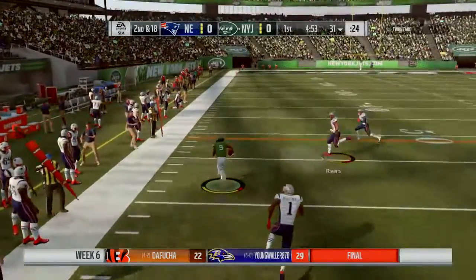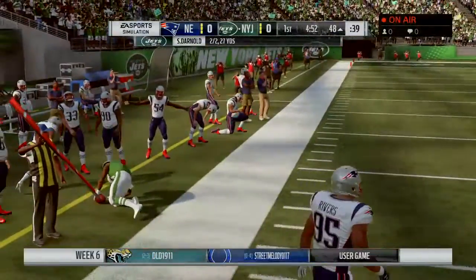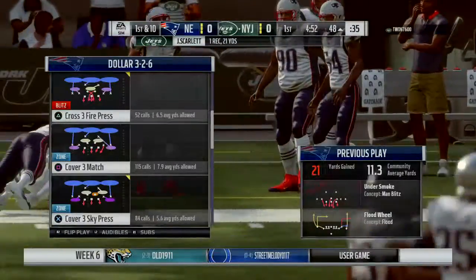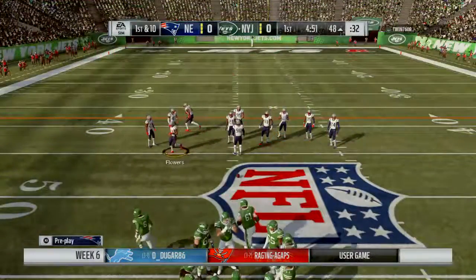Now Darnold. And he's going to find his man out of the backfield. That's complete. And a nice gain of 21 yards. And just in general, Charles, on a play like that, how tough is it for the defense to account for a running back essentially being a receiver downfield?